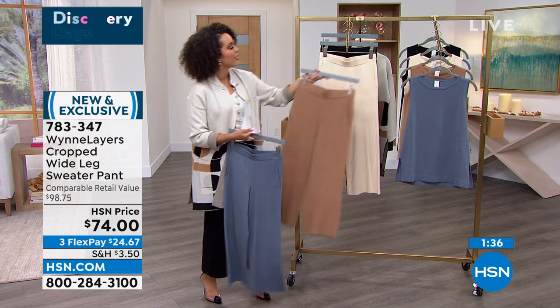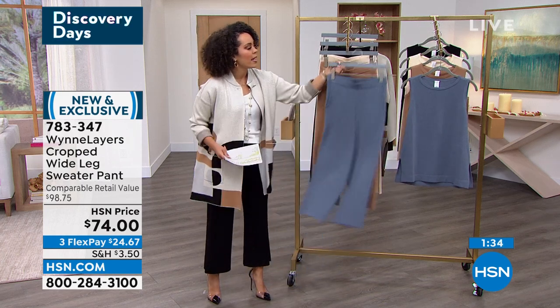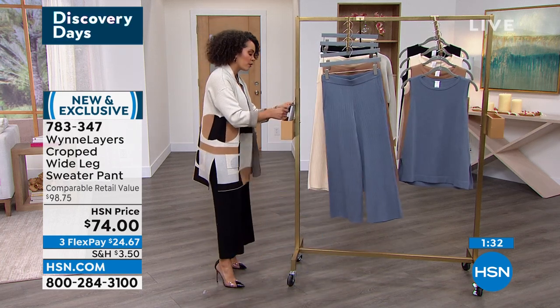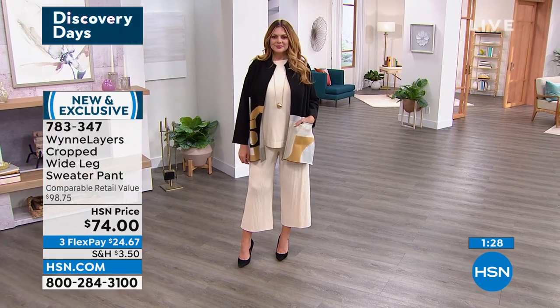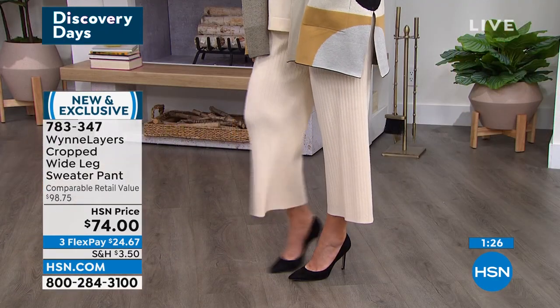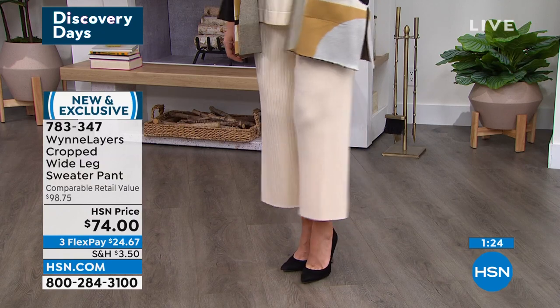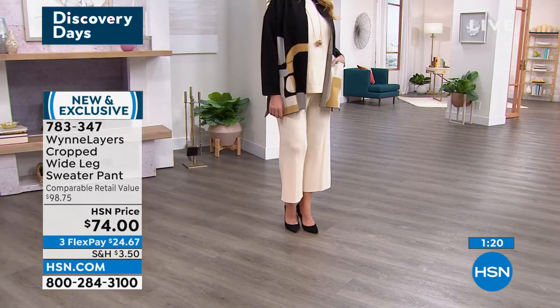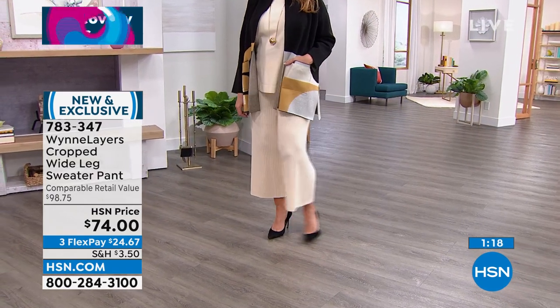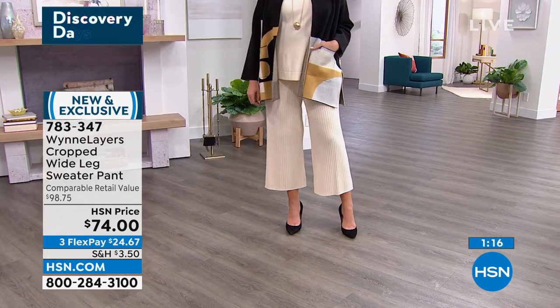So I'll leave the storm blue in the front, and we'll talk about this fabrication, Marla. Which one's the most popular? Oh, ecru's the most popular. That's because Julia looks so fabulous in it, of course. But the rib knit texture that's on it, Marla, I mean, these pants feel good. They do. Well, they're a lovely pant.